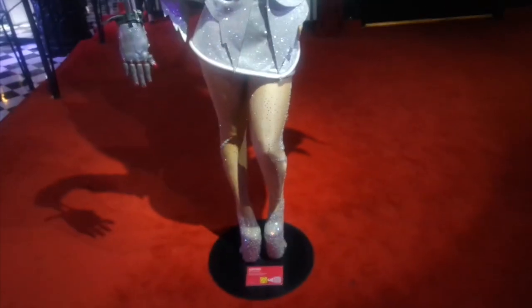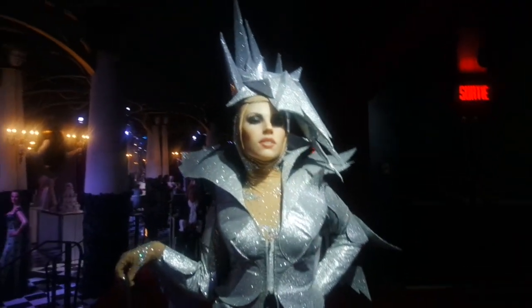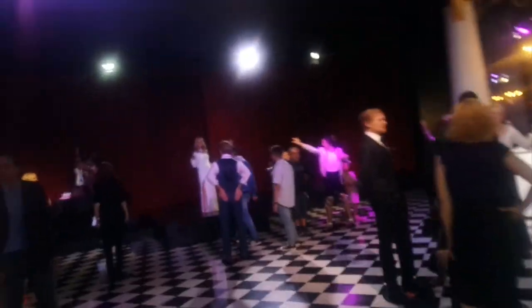Did I show Lady Gaga, guys? Did I? Because I think I forgot. Look at her. Yes. Oh, Michael Jackson's down there performing. Let's go see him. Go. Go. He's right here.